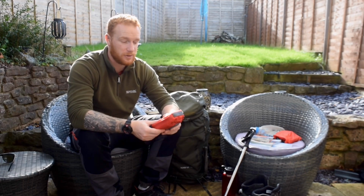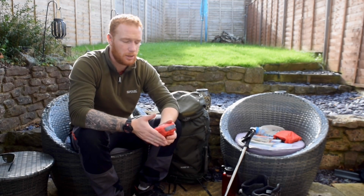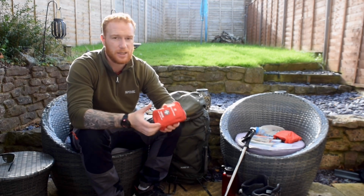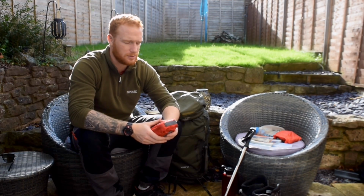If you don't know first aid, that doesn't mean you shouldn't carry one of these. A lot of the first aid that you need to do out in the wild, out in the mountains, is minor first aid. So looking after blisters, cuts, scrapes, that kind of thing. And that just takes a little bit of common sense, doesn't take any training.